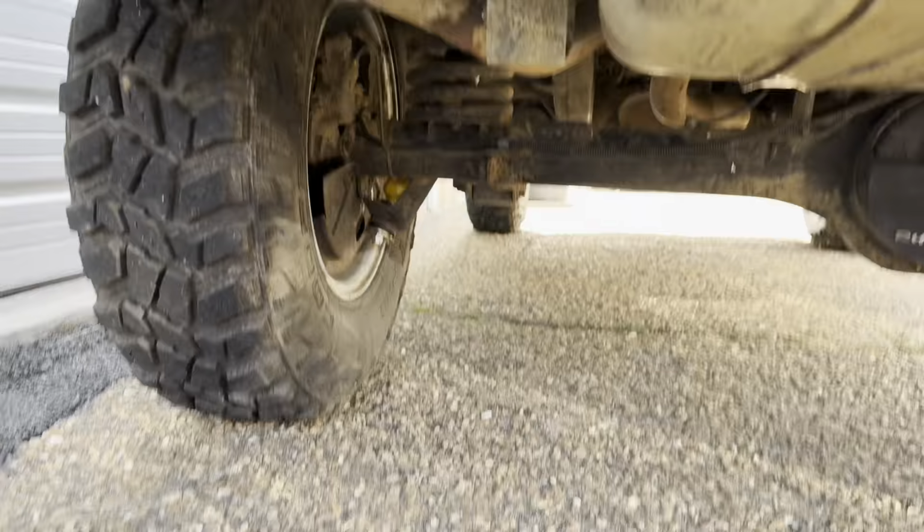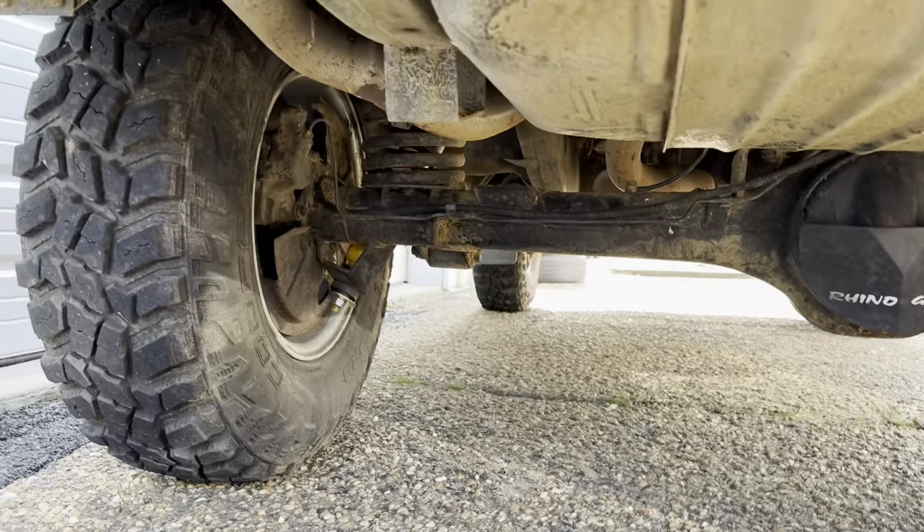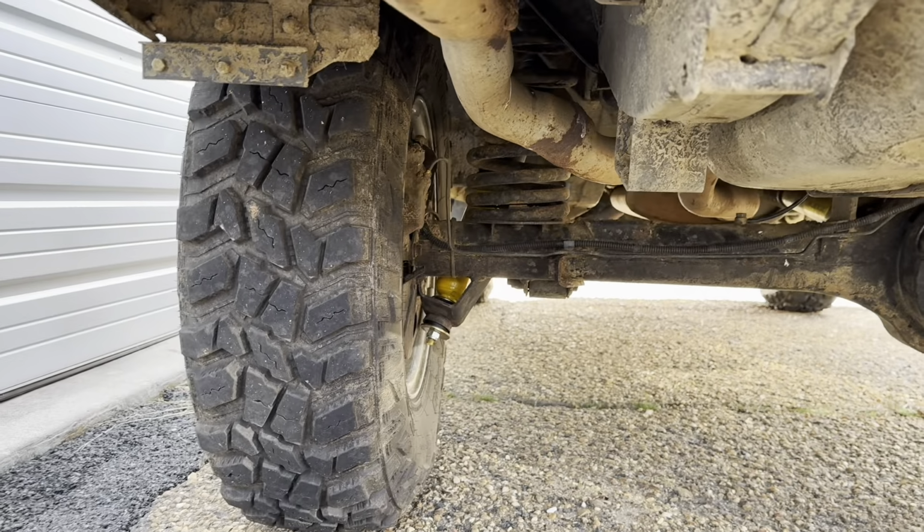I also ordered 2 more for the front. Just haven't got around to replacing them yet. There was a shortage of OME stuff, so it was kind of hard to find any inventory in the country. But finally, they're back in stock. And there they is. Big old chunky boys. So, yeah, hopefully that'll make this thing ride a little less terribly than it did before.